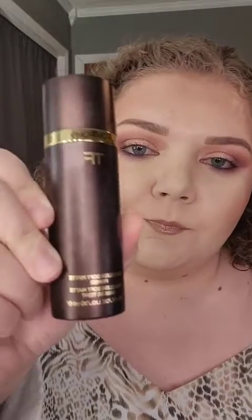And then I got the Tom Ford Soft Matte Primer. Don't mind my fingerprints all over it. I've used it a couple times now so that I could get some thoughts for you all. This is okay. It's okay. It's pretty. It is a soft matte. It lives true to its name.